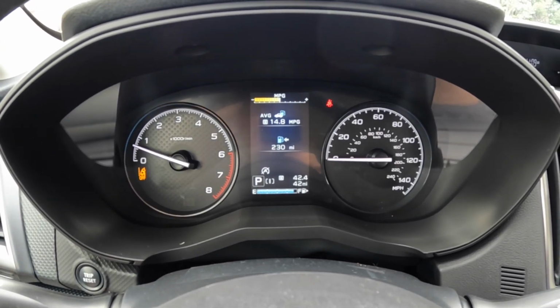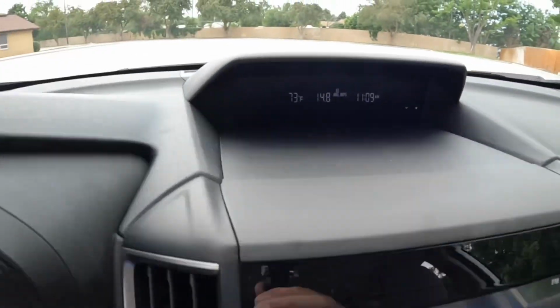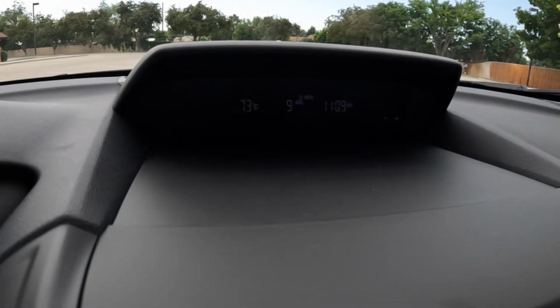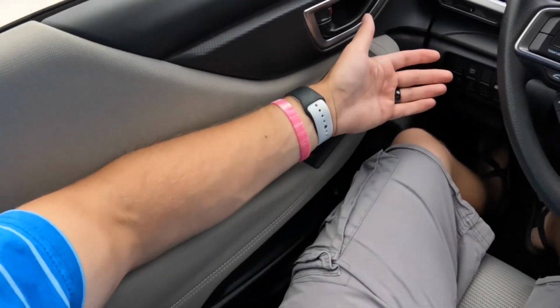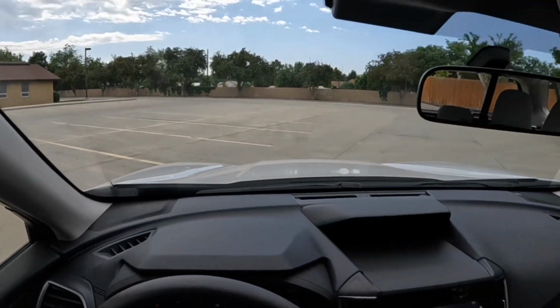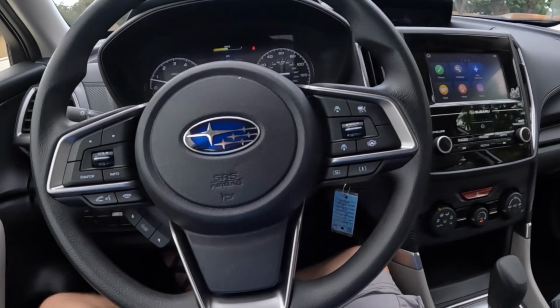14.8 mpg. That's not accurate with how much time this has spent idling. And then you have an info button right here to go through the other display. But it really doesn't show you much more information on a trim level such as this. Otherwise, it's really comfortable. Visibility is literally the best, objectively, if you believe that.